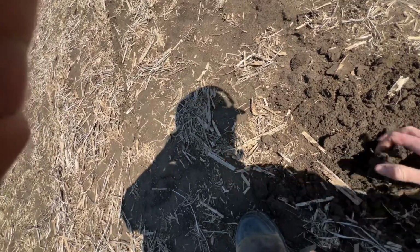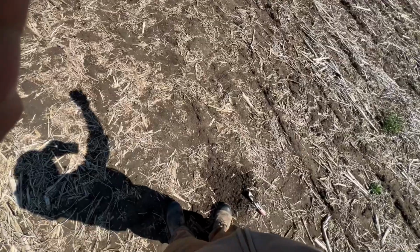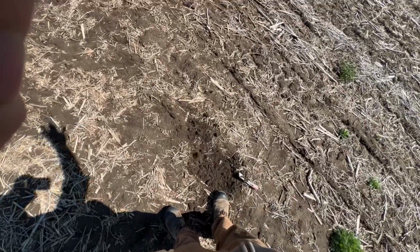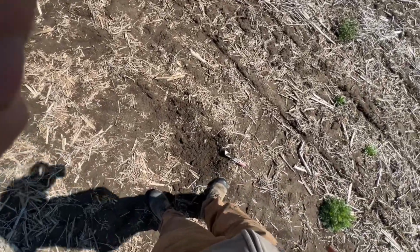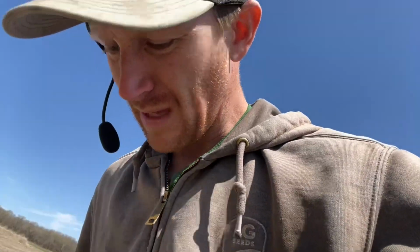I'll really get this packed in good clod. Okay, here we go. Bombs away. Yeah, that clod burst. I honestly think it's pretty safe to say that this field's going to go today. I'm excited.